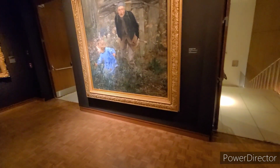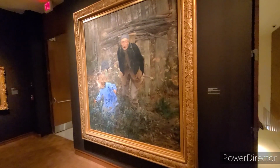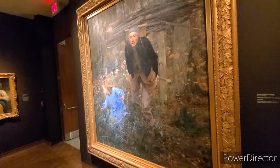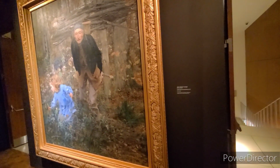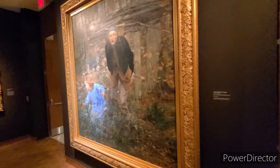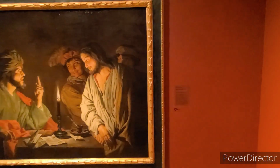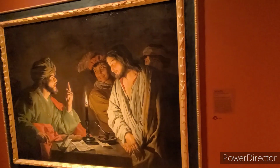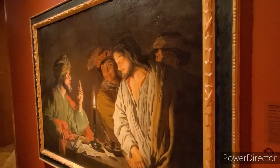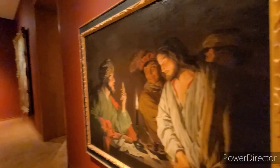This is another one I remember seeing, just to give you the scale of that, with that door to the left of it. La Page, French, painted 1881. Christ before the High Priest, painted in 1633 by Dutch artist Matthias Stom.